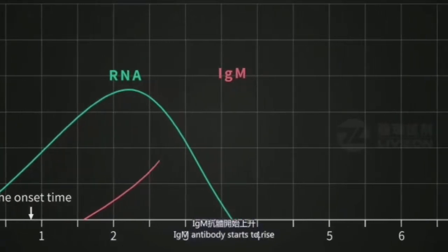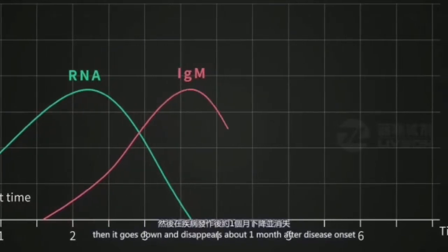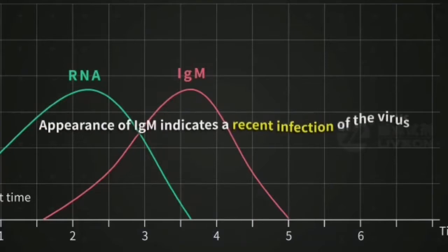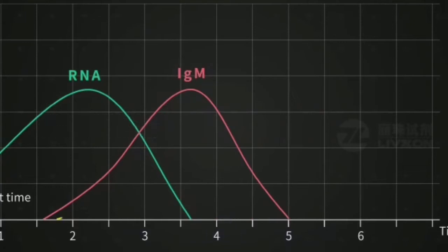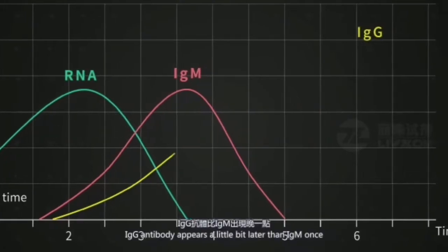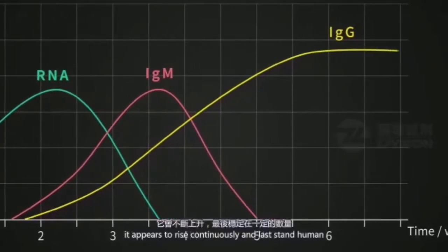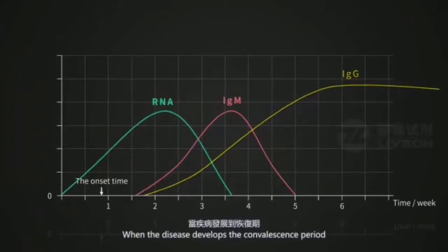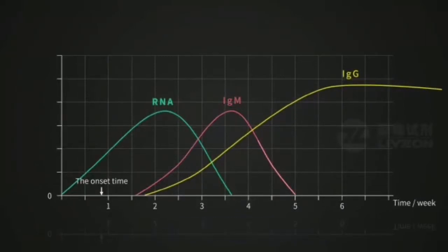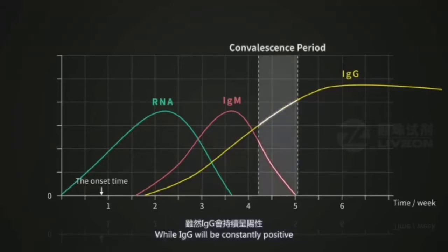IgM antibody starts to rise 3 to 5 days after symptom onset and peaks in 1 to 2 weeks. Then it goes down and disappears about 1 month after disease onset. Appearance of IgM indicates a recent infection of the virus. IgG antibody appears a little bit later than IgM. Once it appears, it will rise continuously and last in the human body for months or even years. When the disease develops to the convalescence period, IgM will convert from positive to negative, while IgG will be constantly positive.